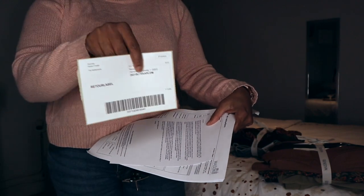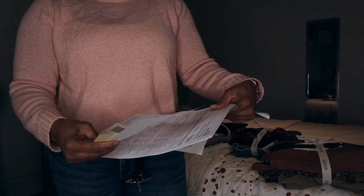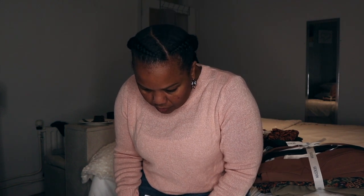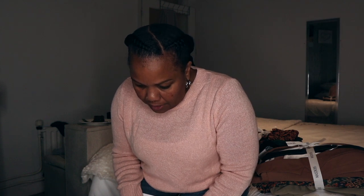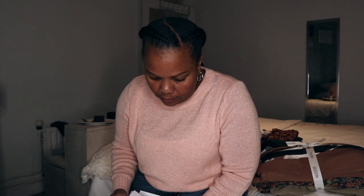They make sure they put your return label, and they wrote me a nice little letter. It says, oh, it's in Dutch, y'all. So basically she's telling me, hey, it was so nice putting together some outfits for you. There are different outfits in there, and the items, you can combine all of them. So that's what she's telling me right here.